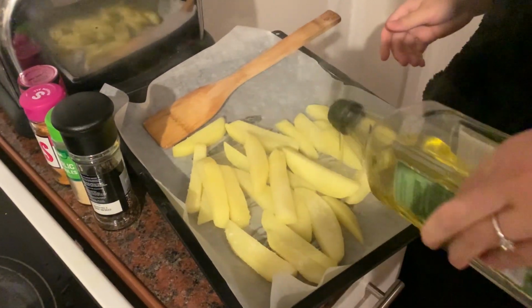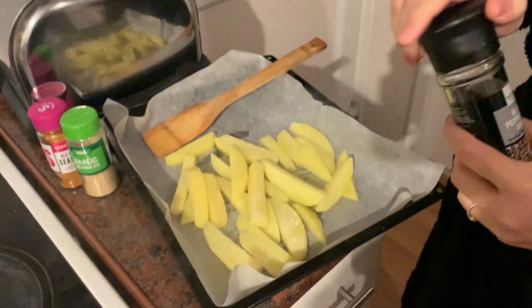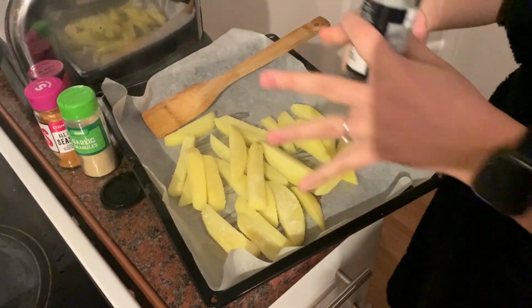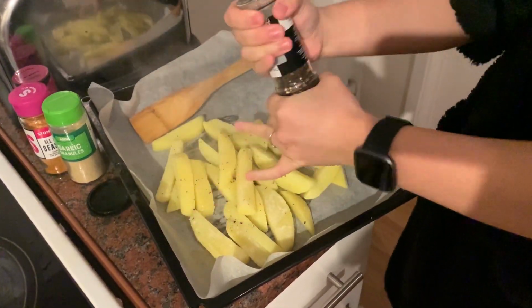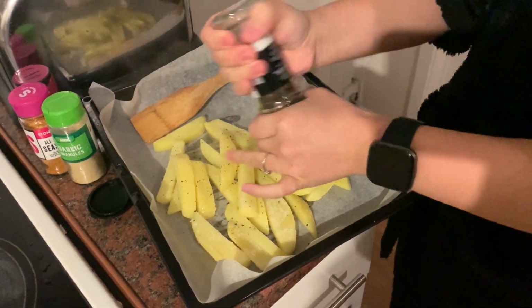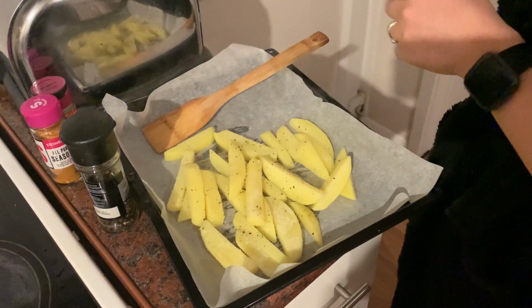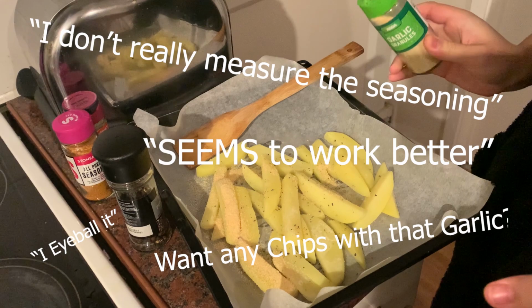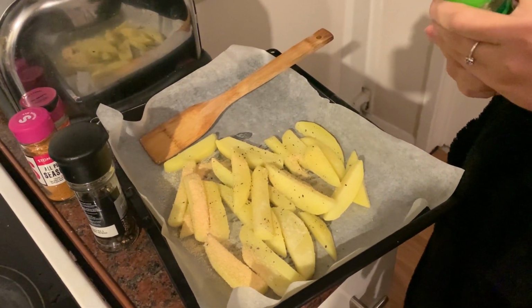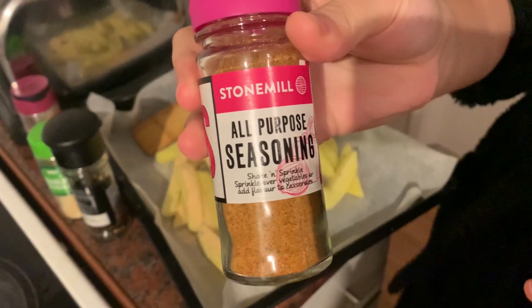Then I boiled the potatoes for 5 minutes, drained them, added a tablespoon of flour, then put them in a tray and started seasoning them. I don't really measure the seasoning part, guys. I kind of eyeball it, just kind of covering the chips with the different spices. It seems to work out nicely that way. After they're seasoned, I add olive oil or whatever oil I have at the time, then whack them in the oven for 30 minutes, flipping it halfway. Then take them out when I'm happy with them.